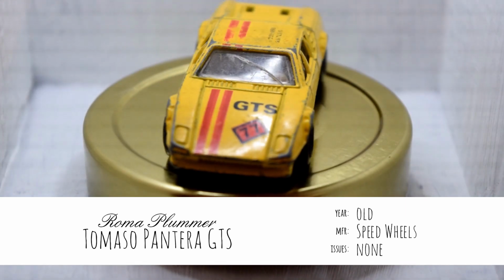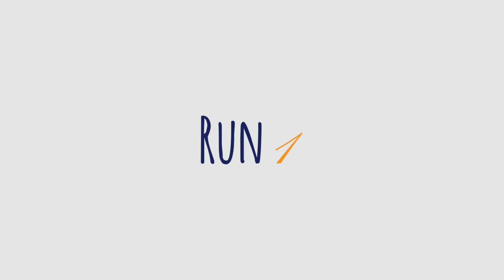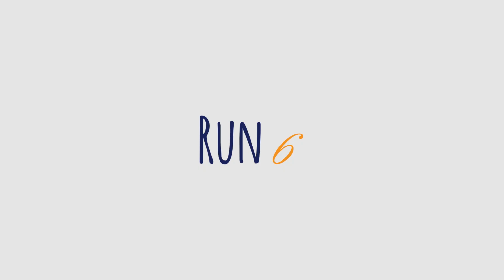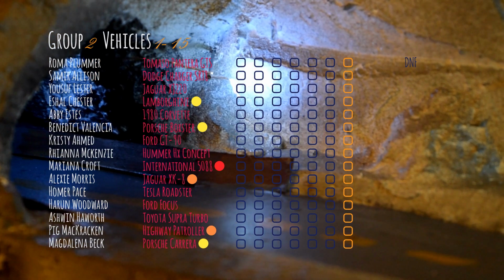Without further ado, here's our first driver. The first of our 15 drivers today is Roma Plummer in a Tommaso Pantera GTS. They were unable to complete the course, so we're taking a look at runs number 1 and 6. It looks like they just didn't have the speed or control necessary to make it down that second straight and around the corner.